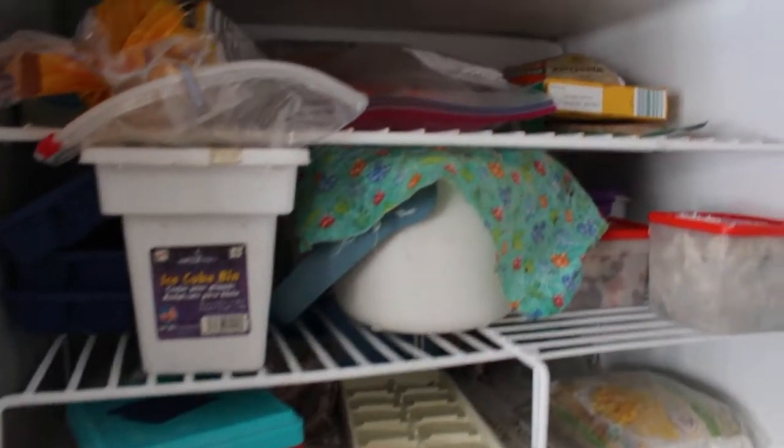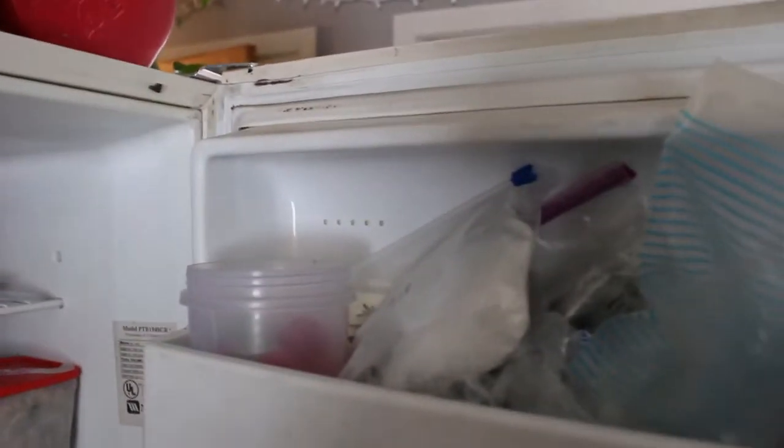This is our upstairs freezer. I won't show you the downstairs one that literally just has chickens and turkeys in it.